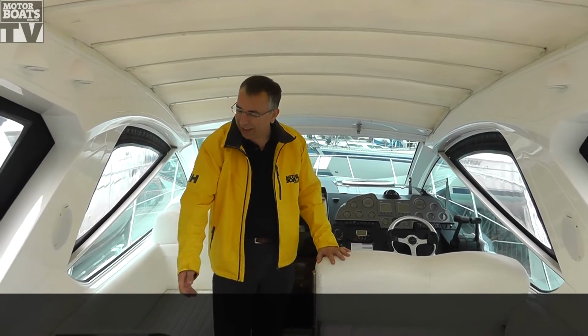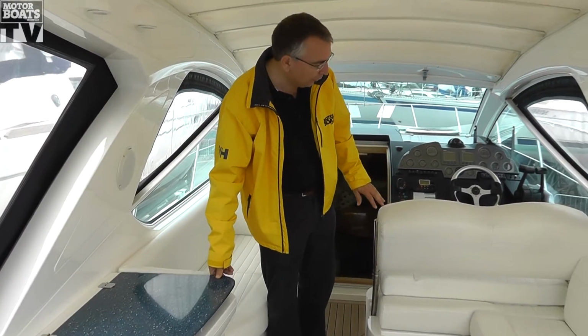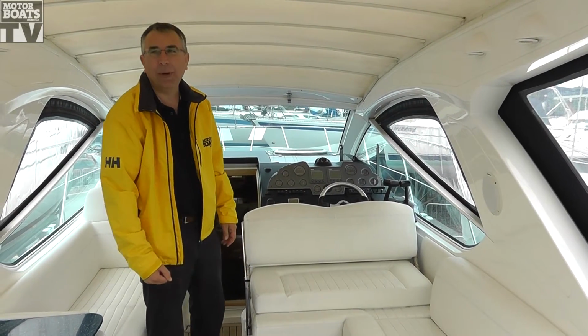There's some quite clever detailing. They've managed to put, for example, a barbecue in underneath here, and there's some clever things like this seat back here which will flip over to give you much more space around here, and this pulls out to a sunbed here as well.